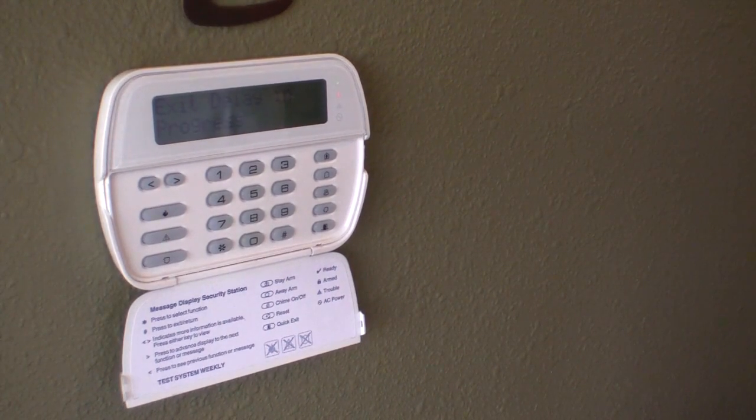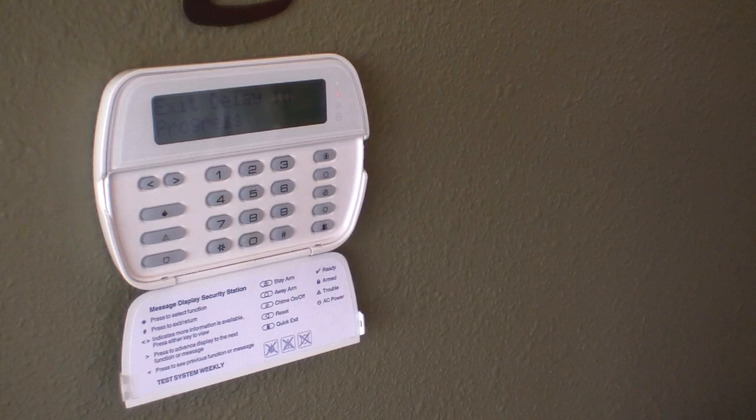Along with the basic burglar security features, I am going to interface with your smoke detectors so that if you have a smoke detection or fire when you're not at home, it will actually notify the proper authorities, the police department, and call you also.